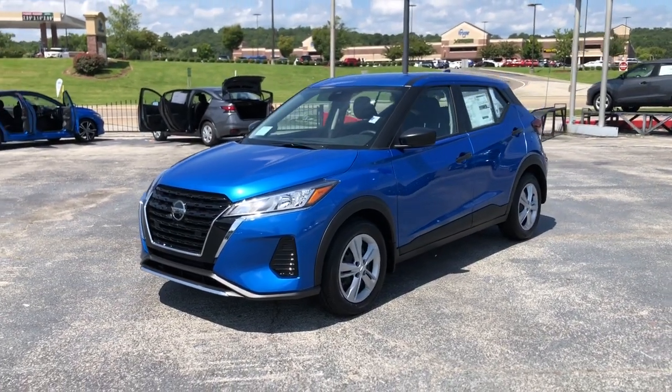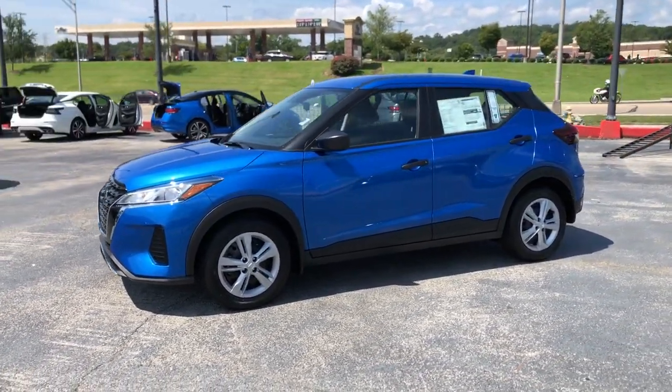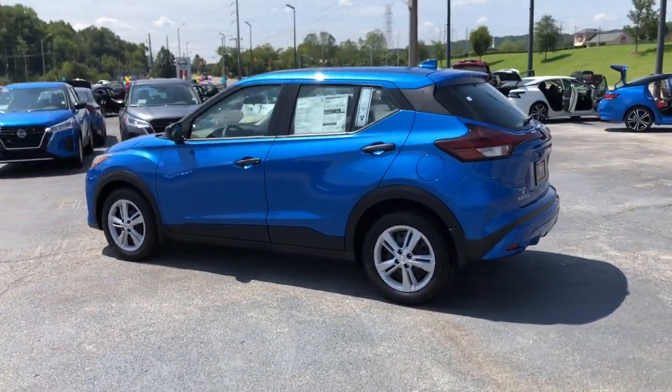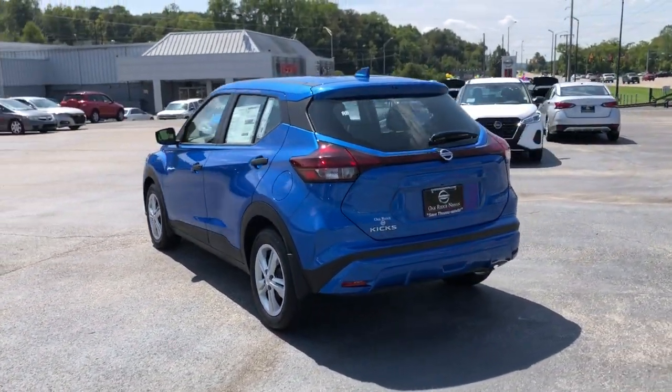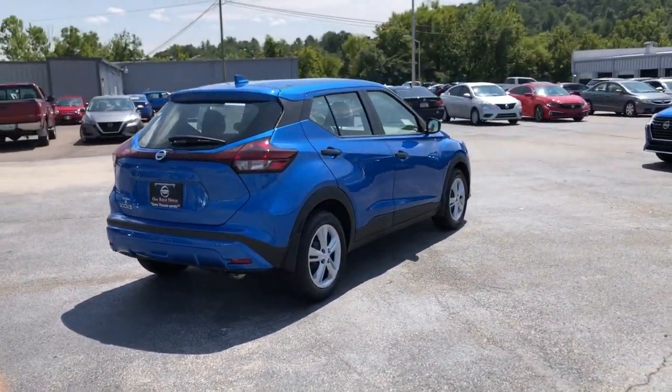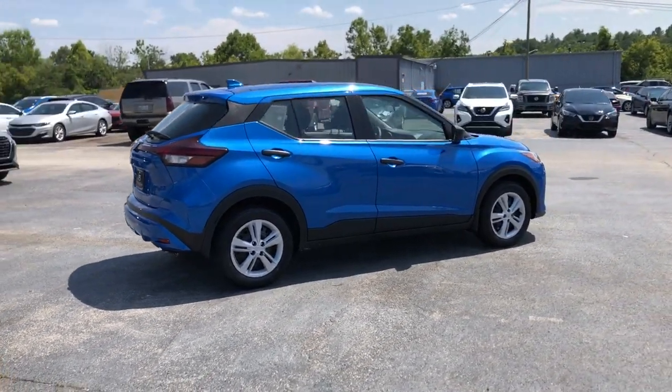Get into a car with value. 2021 Nissan Kicks. This spacious Kicks delivers crossover versatility with a trendy twist. You're sure to appreciate its impressive fuel efficiency, standard driver assist safety features, and comfortable cabin. And you'll love the fun factor.